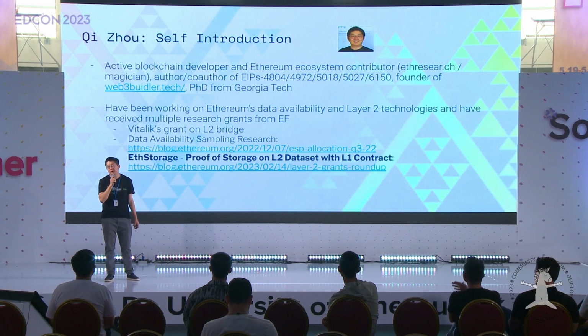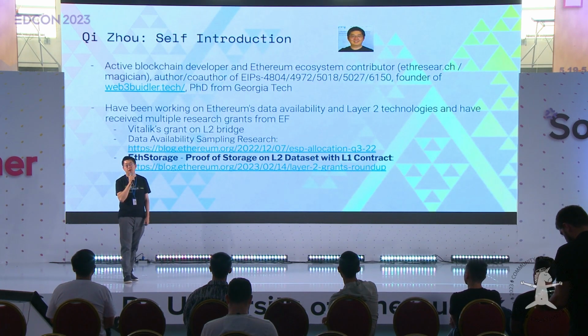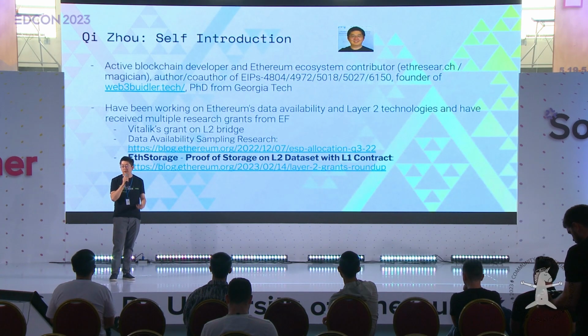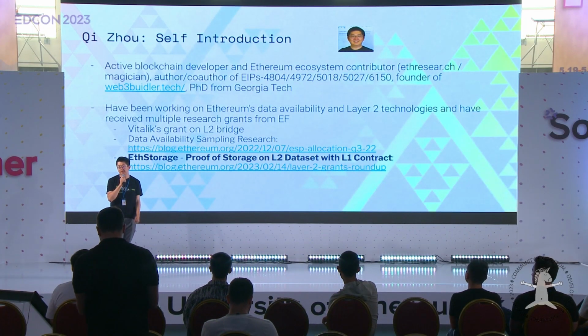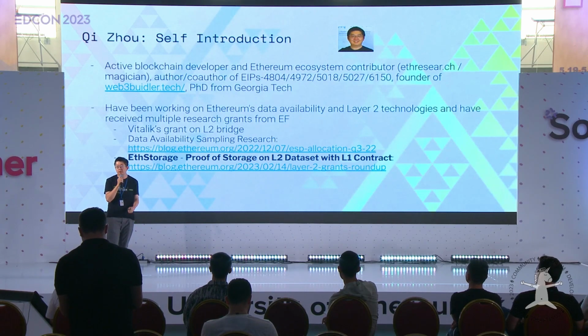I'm also working on a community called Web3 Builder, and received my Ph.D. from Georgia Tech and worked at Facebook and Google before. I have been working on Ethereum data availability and layer 2 technologies, and received multiple grants from EF. For example, Vitalik's personal grant on layer 2 bridge, data availability sampling research, and also EthStorage itself, which aims to build a decentralized storage proof system on top of Ethereum layer 1.